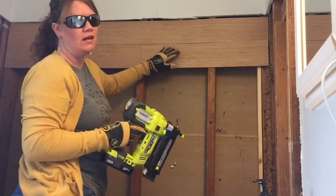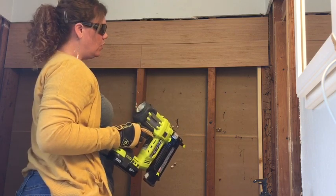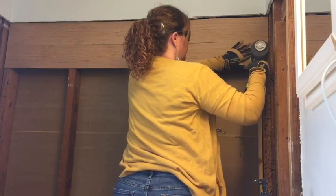Again, because we got these cut at Lowe's, they're only as perfect as the man who cut them. So they are just gonna have to work.